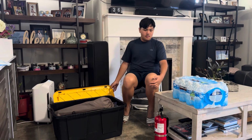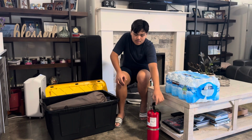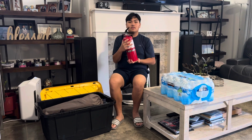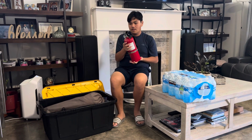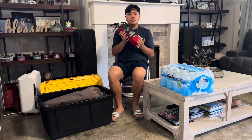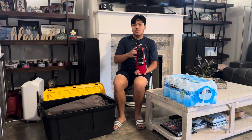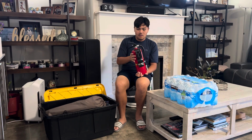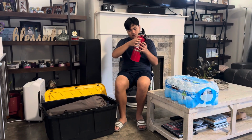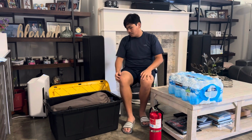First of all, we have a fire extinguisher. This fire extinguisher is for fires. You should have it safely contained in a place that's also good for easy and quick use. Next.